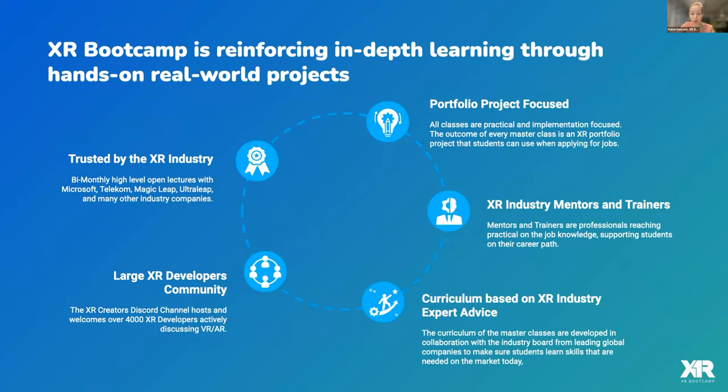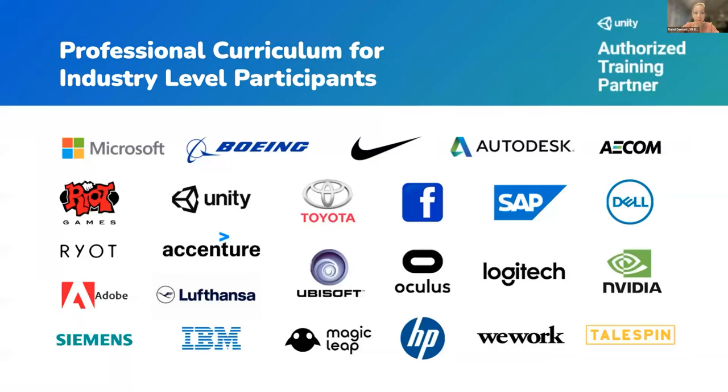We've already, I think, now over 5,000 XR developers, XR creators there. So feel free to ask any kind of question. Feel free to connect with other people, share events, share meetups, share whatever you want to share with global XR creators. And we are very proud that lots of companies are actually sending their developers to us, mostly to our advanced level courses.